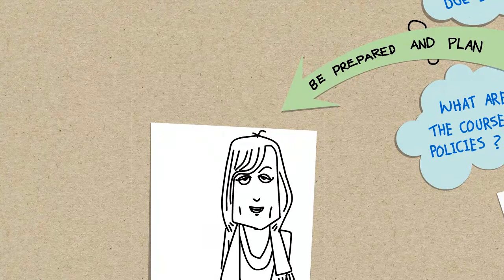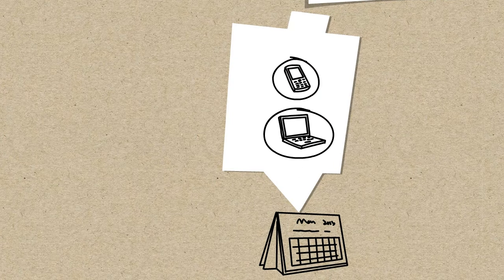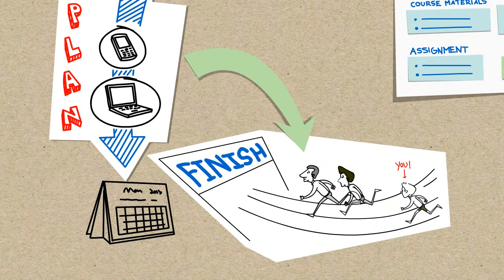Preparing and planning for your ASU online course is essential for success. Add important dates to your phone, your computer, or your calendar. Using these tools will help you keep track of important dates so you don't fall behind.